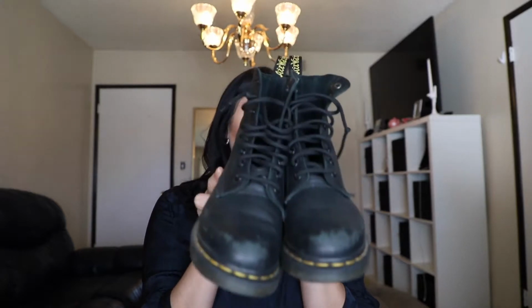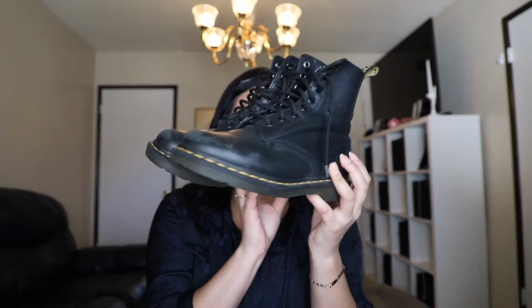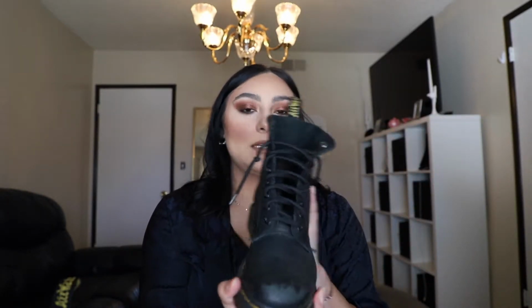So my next most worn pair of boots are gonna be my Dr. Martens. Here's what these look like. As you guys can tell, the wear and tear on these is pretty bad. But honestly, I just love them so much because it adds to that aesthetic, that super grungy aesthetic.